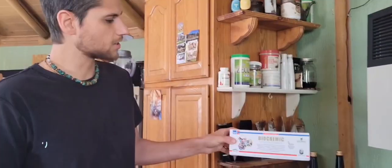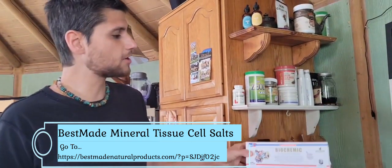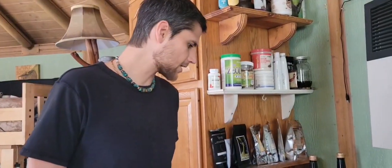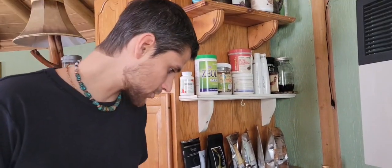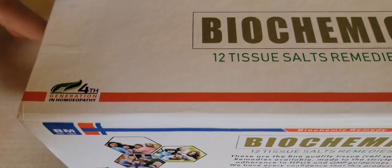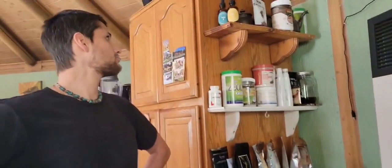This is a good company. This is a kit of all 12, very affordable. It's about a month's supply. If you hammer down all these each month, you're going to be getting way more nutrition than you ever have. They have lactose ones and lactose-free ones. This company has been around for over 100 years. 4th generation homeopathy company. There's a lot of good companies out there, but I like this one. I've tried 12 different companies. So that's what I would recommend for all you guys to help your life go better.